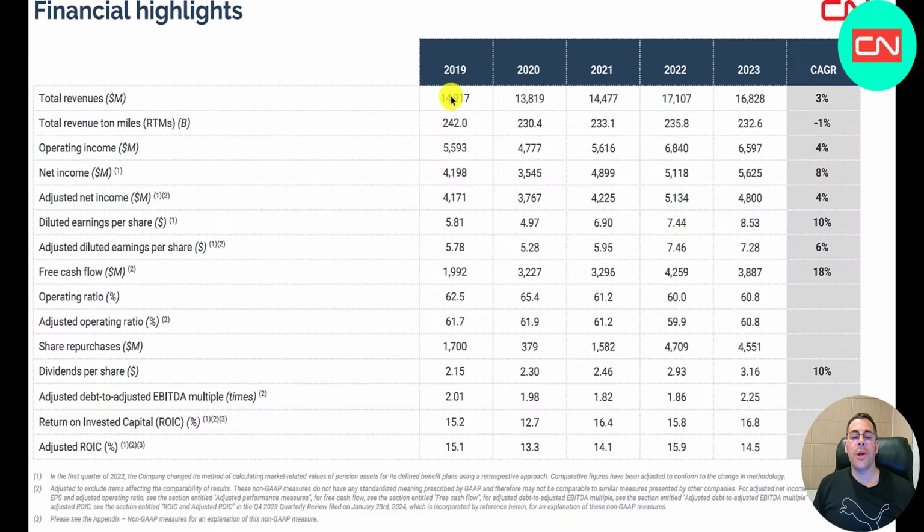Here are some financial highlights the past 5 years. Revenue, we saw earlier, 3% CAGR. Operating income, 4% CAGR. It was 6.8 billion in 2022. This year, 6.6 billion. Net income, 8% CAGR, 5.6 billion. Free cash flow, 18% CAGR, 3.9 billion. Stock buybacks in 2023, 4.6 billion.